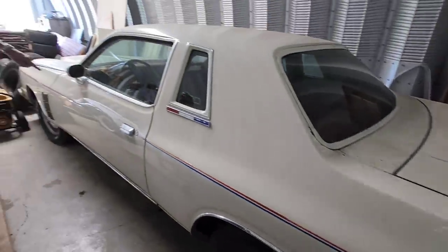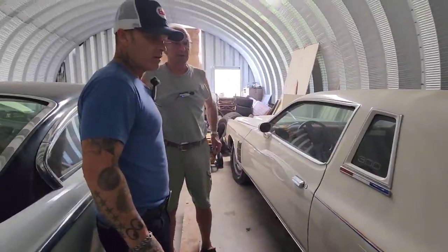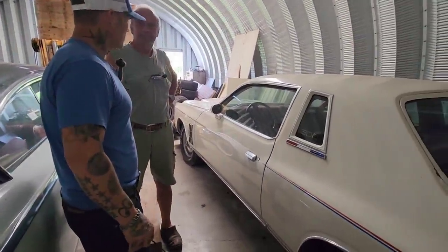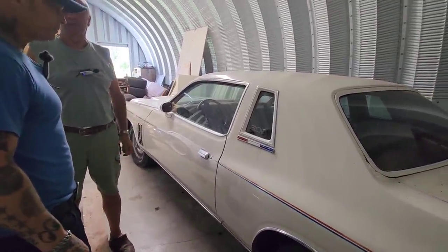Yep. All that's factory, the mirrors and everything. And it's got the emblems under there and the 300 emblem on there, and the 300 emblem on the taillight. Is it a factory paint, like original paint? No, it's been repainted. Okay. Factory color, yep. They only came in that color. That's the only color that came in.